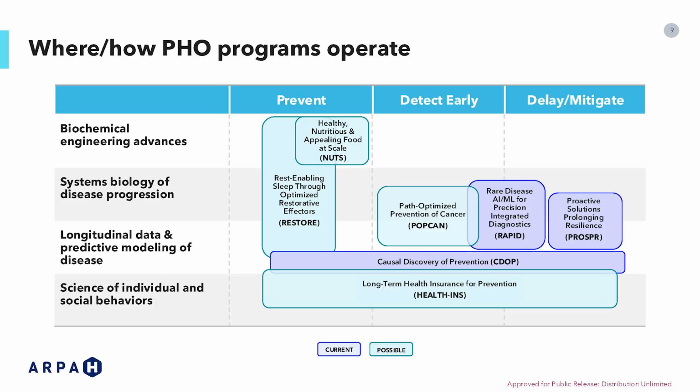Programs within PHO make use of these core innovation opportunities in order to be able to demonstrate and develop new capabilities in prevention, in early detection, and in the delay and mitigation of disease. Now, often it takes multiple different kinds of opportunities and multiple different areas of research for programs to be successful. In other words, our programs are often multidisciplinary in nature.